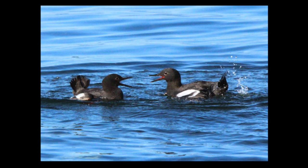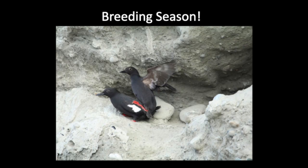Guillemots are very social with each other, especially this time of year, and at the beginning of the survey, you will see them flirting and singing and courting each other. Though they are not sexually dimorphic, meaning their plumage does not indicate the individual's sex, there will be moments when it is obvious which one is the male versus the female.